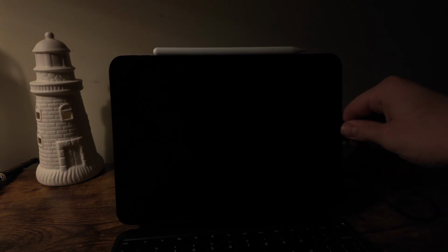I wait for this little light on the SSD to stop blinking, and then I pray to God that the hard drive is safely disconnected before unplugging the dongle, because you still can't eject a hard drive on iPadOS. You just can't do it. There's no option to safely eject.